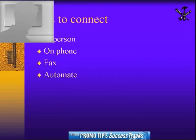Now, there's so many different ways to connect. When was the last time that you actually called your clients on the phone? Today, we're so inundated with, let's just send a quick email. Let's respond that way. When a lot of times, remember, we need to communicate either face-to-face or definitely on the phone. So think about that. Either call them up, just call them up out of the blue, and not send an email.